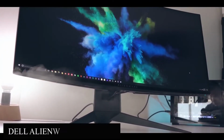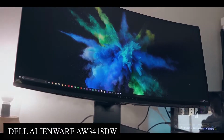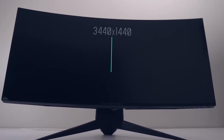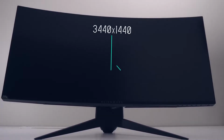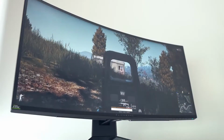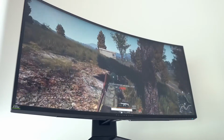At number 2, it's Dell Alienware AW3418DW. The Alienware AW3418DW from Dell is a very capable and awesome-looking gaming monitor that will take your gaming experience to a whole new level with a great value for its price. Starting with the design, the Alienware AW3418DW has a futuristic look to it, as well as a sturdy build. It has pretty thin bezels with a titanium gunmetal finish on the rear that also gives it an office look.